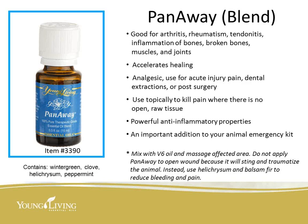Okay, this is PanAway. And we know that PanAway for us is good for any of the itises. We have arthritis, rheumatism, tendinitis, inflammation. It's a good oil for healing bones, broken bones, muscles, and joints. The great thing about PanAway is it accelerates healing. It increases circulation. It's an analgesic, and you can use it for acute injury and pain.